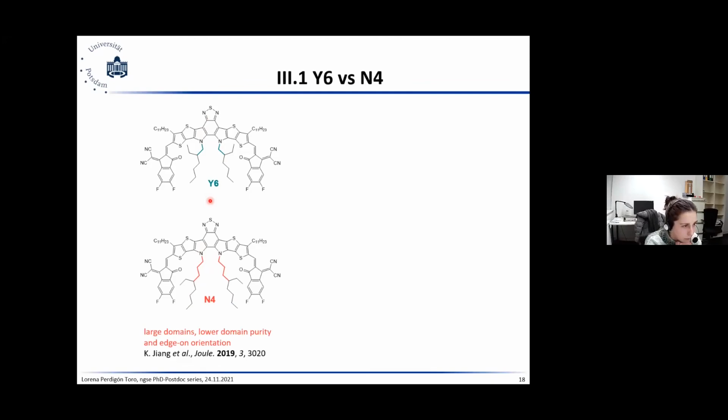And when it was first reported, what they showed is that due to this elongation, the morphology changes. So we have more preferential edge on versus PM6Y6, which, by the way, this comparison was always done when blending the NFAs with PM6. We know that PM6Y6 has always preferential face on, and also it has a lower domain purity, they showed. So this was interesting for us because we knew that the morphology of Y6 and of the blend plays a role, right? So we wanted to test N4, see whether we could see differences and where this difference comes from and whether they are related to morphology, of course.